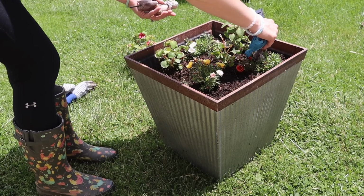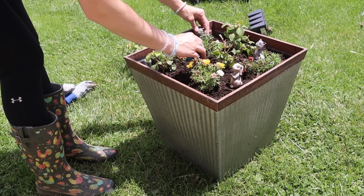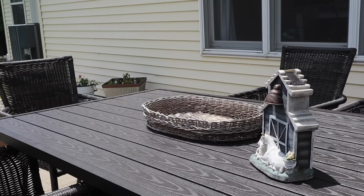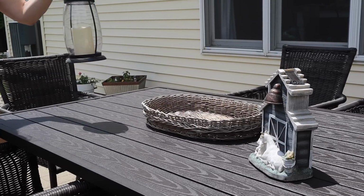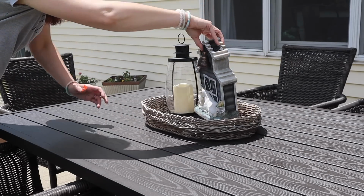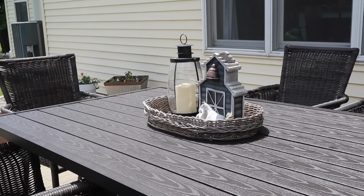And then right here, this planter, I'm not sure where this actually came from, probably Tractor Supply, and I'm just sticking these little animals in. We've had these for so long. I think my husband picked them up. I'm not sure where, but they just looked really cute with the flowers. And then this centerpiece, I've had this basket from a yard sale. That candle was from Goodwill. And then that solar goat barn was from Tractor Supply.